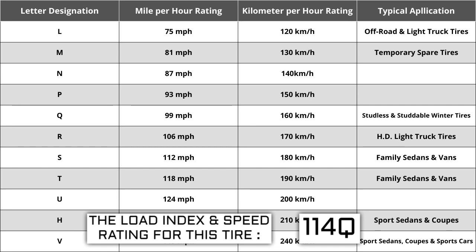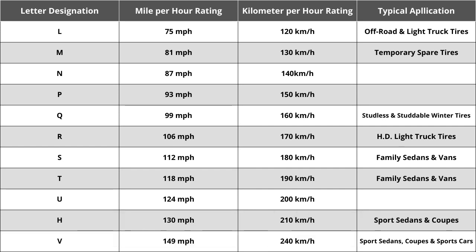The most common speed ratings range from L, 75 miles per hour, to W, 168 miles per hour. High-performance racing tires speed rated 168 miles per hour or higher are marked ZR. Originally, tire speeds were just S, H, or V, S being the slowest, H being the middle, and V being the fastest. Over the years, as tire speeds have evolved, for whatever reason, H has always remained the same, 130 miles per hour.